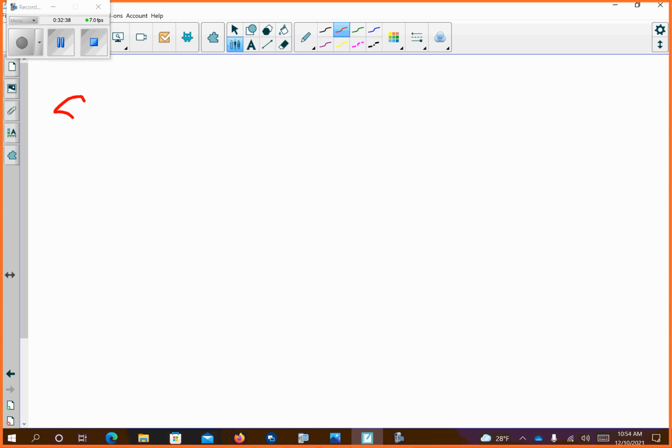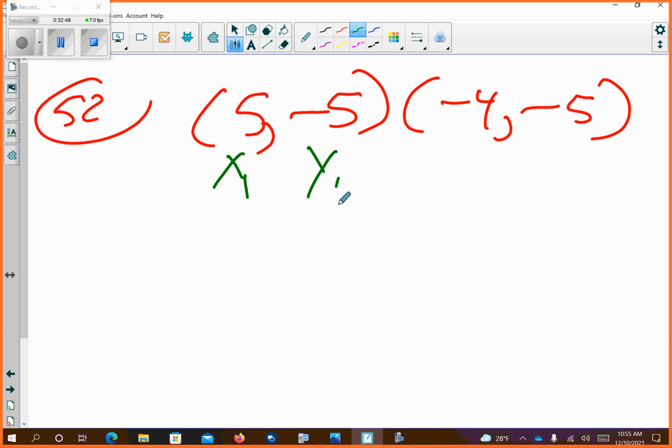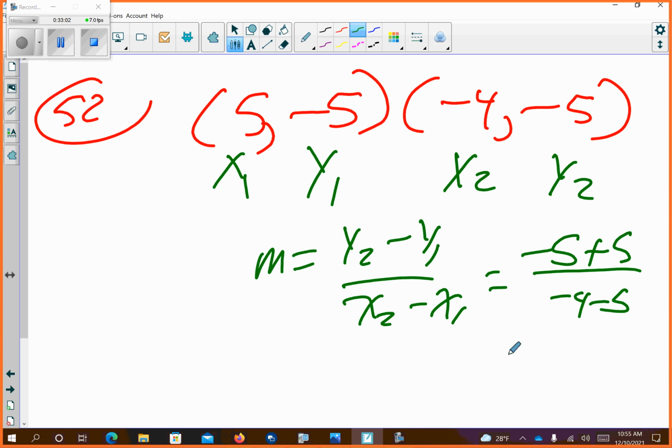52. I'll put the slope equation up on the board for you for the test, so don't panic about that. All right, x1, y1, x2, y2. Slope equation's this. Negative 5 plus 5, because it was negative and negative. Negative 4 minus 5. So I get 0 over negative 9. So I have a slope of 0.